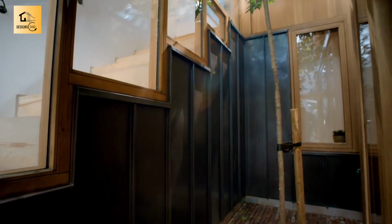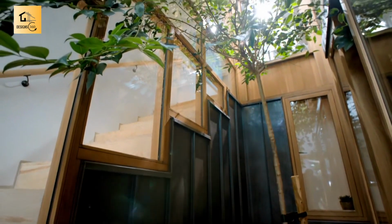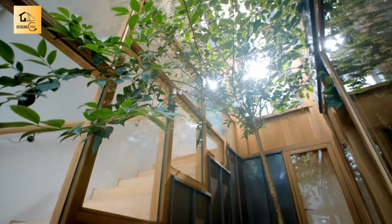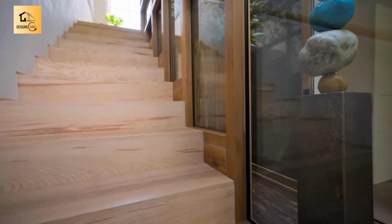This two-story courtyard and the stair that draws you down into the extension captivated the RIBA judges. And how fitting to have a living tree in a home that's a shrine to wood of every variety.